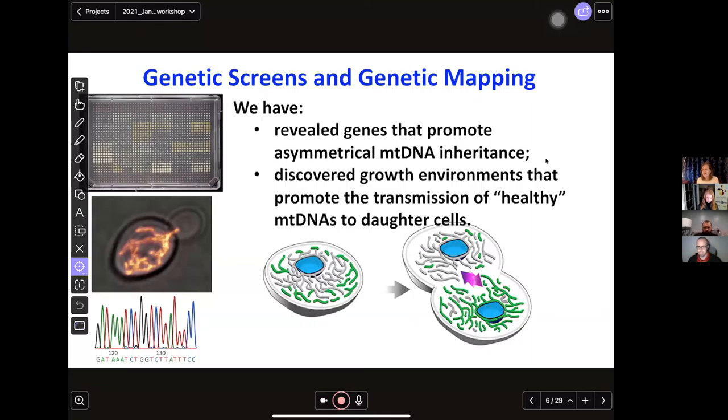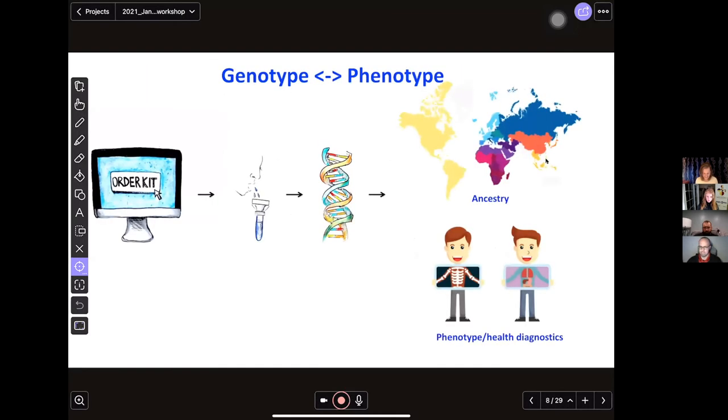What I thought would be fun for us to do is something that I do when I teach genetics at the university. On the first day, we usually do genotype to phenotype predictions. Okay, so I'm just going to jump here. I think you saw these slides, right?